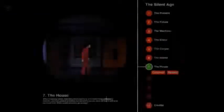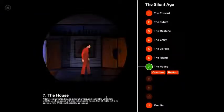Today we're going to conquer Chapter 7. In the last chapter, we went to the island that is the home of Reginald Lambert, who is the time traveler that we found in the first chapter. He had a crocodile guarding his front door. We took care of the crocodile by feeding him Nemo, and we used a chainsaw to open the door. And now, we are going to wander through his house. So let's get it started.